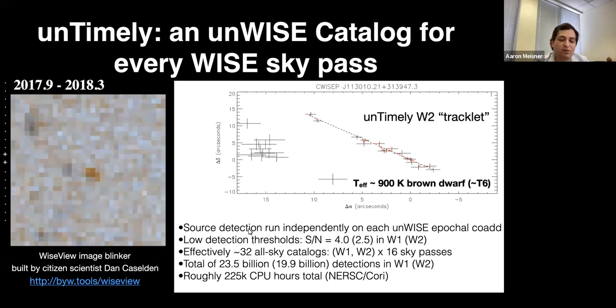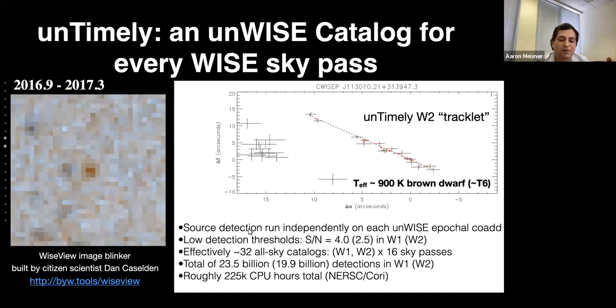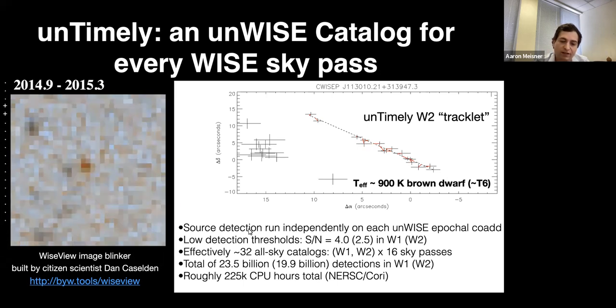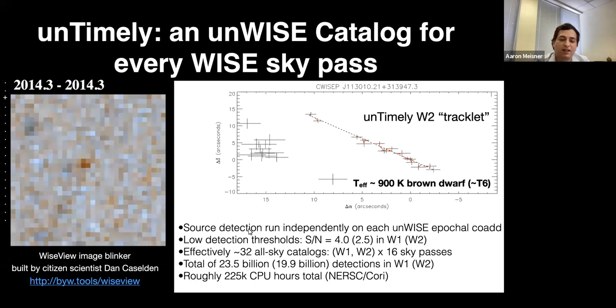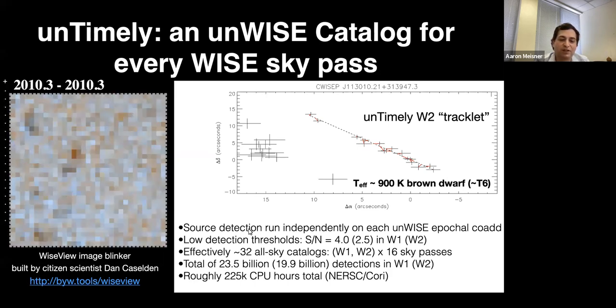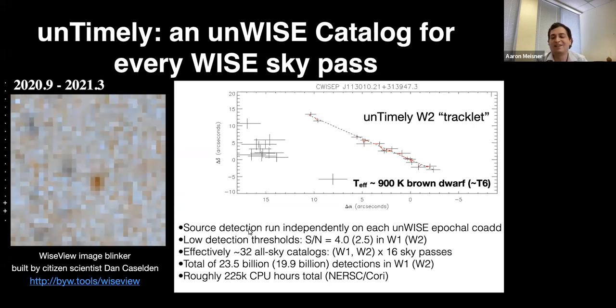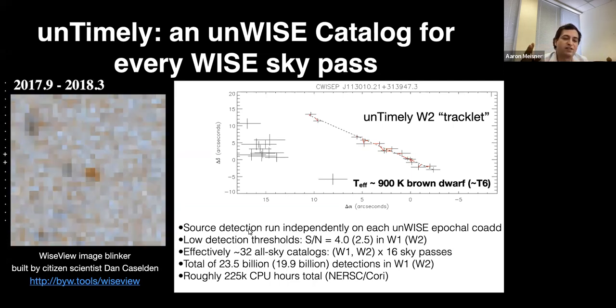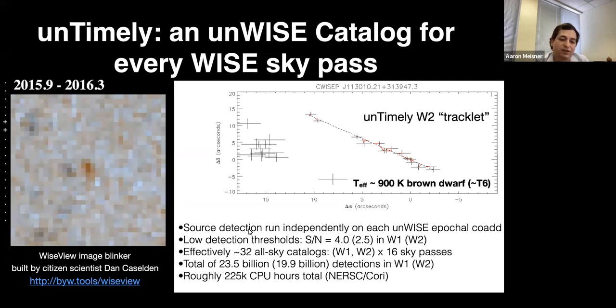So this is something we call the WiseView image blinker. It was actually built by a citizen scientist named Dan Castledon, who comes from the tech industry, at least for his day job. This is a publicly available tool, but it's one of those things where, once I saw it, I couldn't live without it, because it's just such a nice way of taking this huge multi-terabyte data set and looking at it in your browser and being able to adjust the stretch and the contrast and all that seamlessly. It's useful certainly for other applications as well, like variability, I found.